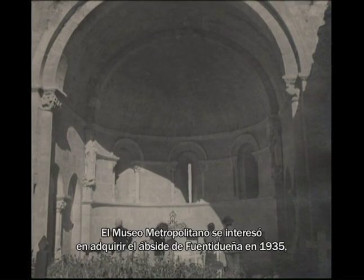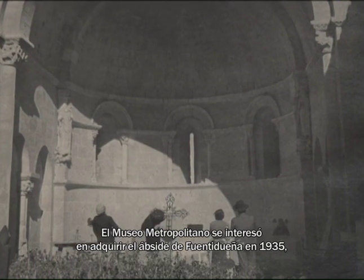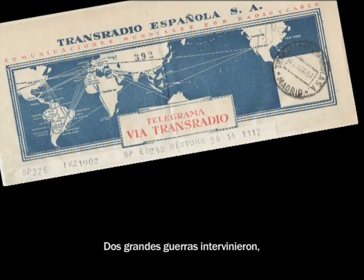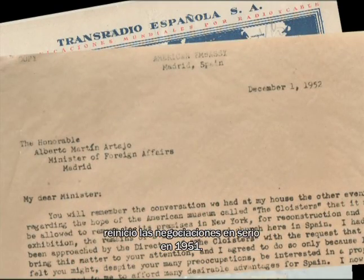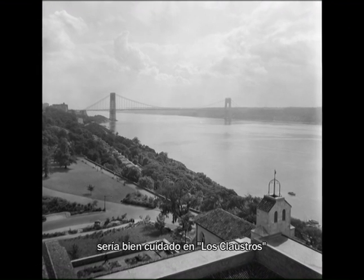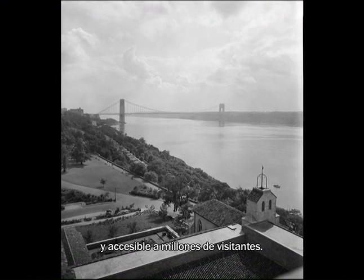The Metropolitan Museum first became interested in acquiring the Fuentidueña apse in 1935, but the negotiations stretched on for decades. 2 major wars intervened, and the Met's tenacious director James Rorimer restarted negotiations in earnest in 1951. The Met made the case that if the apse were moved to New York City, it would be well cared for at the Claustros and accessible to millions of visitors.